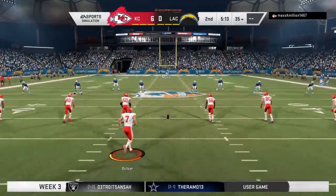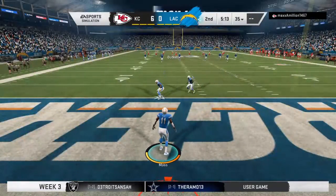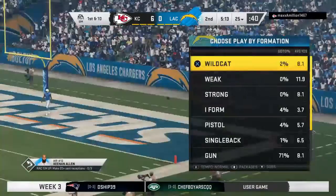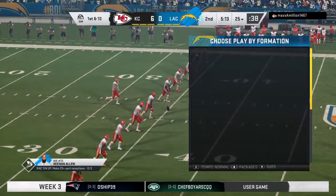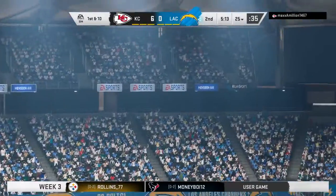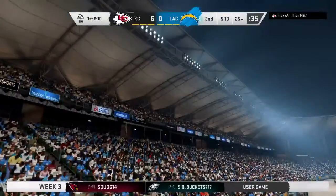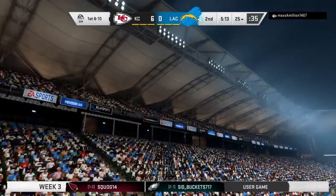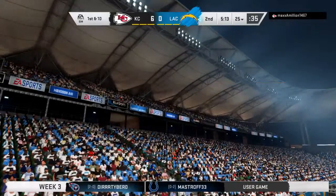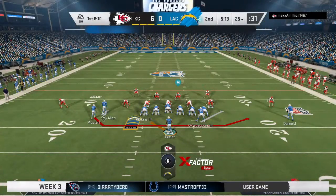So with the missed PAT in his rearview mirror, he goes back out to kick this one off. And they will not get a chance to return this one as it's through the end zone for a touchback. The Charger drive about to get going. And on the first drive, 3 and out.